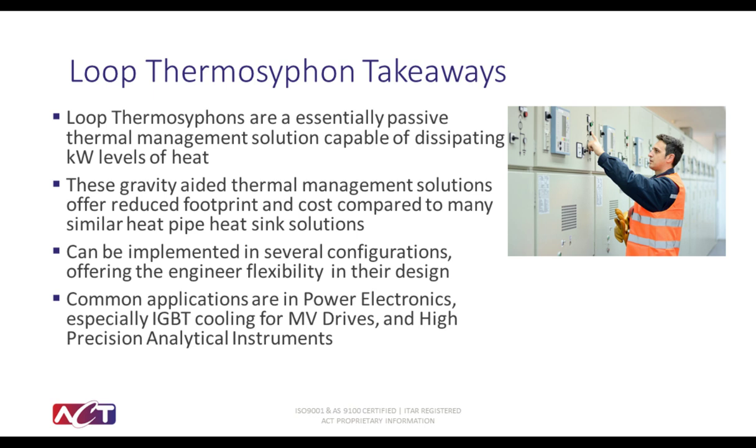Loop thermosiphons are essentially passive thermal management devices that can move and dissipate kilowatt levels of heat. These gravity-aided devices can offer reduced cost and footprint solutions compared to conventional metal heat sinks and even some heat pipe heat sinks. As we have seen, they can be configured and implemented in many ways, offering flexibility for the design engineer. Common applications include IGBT cooling for medium voltage drive, high-powered precision instruments, as we just have seen, or anywhere heat dissipation can occur above the heat source.